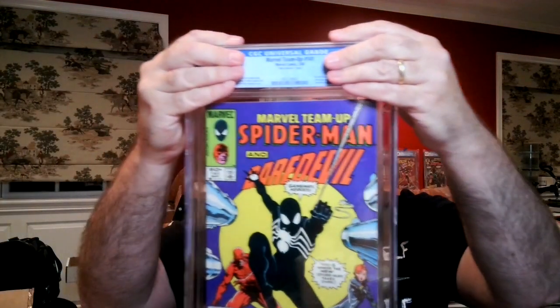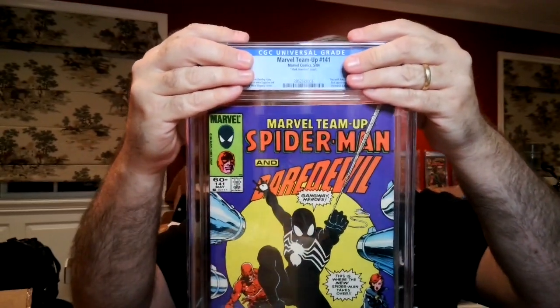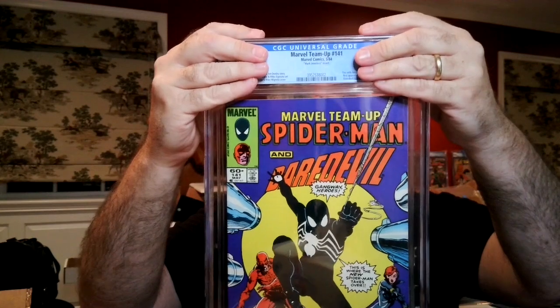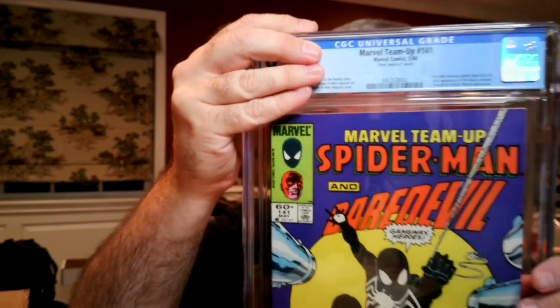So we got a 9.8. This is an interesting book, and it does indicate that it is a Mark Jeweler insert. This is tied for the first appearance of the black suit. It's a newsstand, which all Mark Jewelers are newsstands. Marvel Team Up number 141. It does say, what does it say there? Let me get the focus.